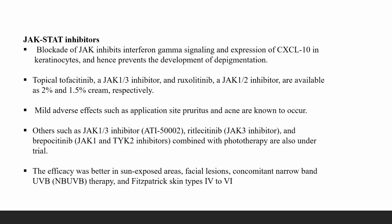And talk of the town, JAK-STAT inhibitors, they specifically inhibit interferon gamma signaling and expression of CXCL10 in keratinocytes. The market is flooding with different brands of topical tofacitinib. We also have ruxolitinib, recently approved by FDA in 2021 for use in pediatric vitiligo over 12 years of age, obviously for non-segmental vitiligo.